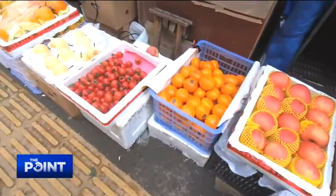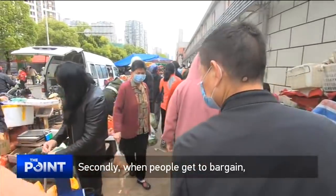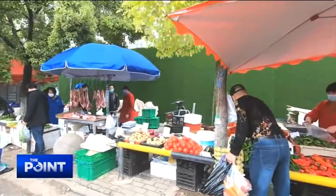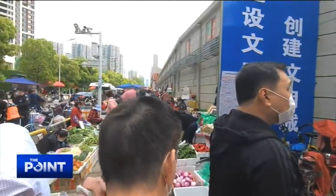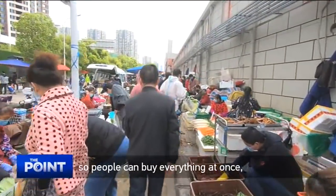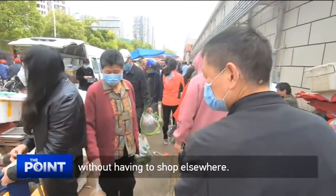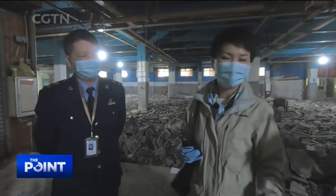The produce is fresh and the price is cheaper, so ordinary people like to come here. People can also bargain, which makes them feel that they are in control of what they buy. It's also a one-stop shop where you can get everything you need for your kitchen.